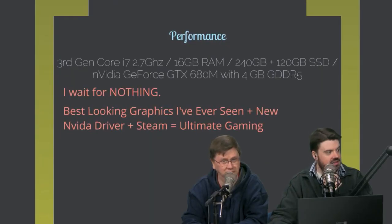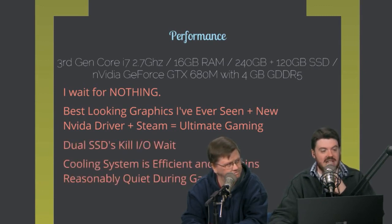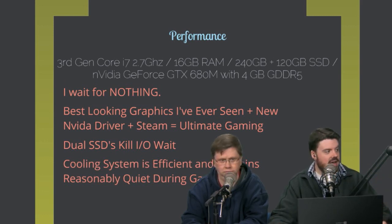So, moving on, let's talk about performance, Matt. This thing has a good processor, and I feel like there's nothing that I wait for with this laptop. I couldn't get over how fast everything was. This thing's faster than most desktops, honestly. The GTX 680M provides the best looking graphics I've ever seen. And you combine that with Steam, you get a lot of good games. Dual SSDs means you don't ever wait for I/O.